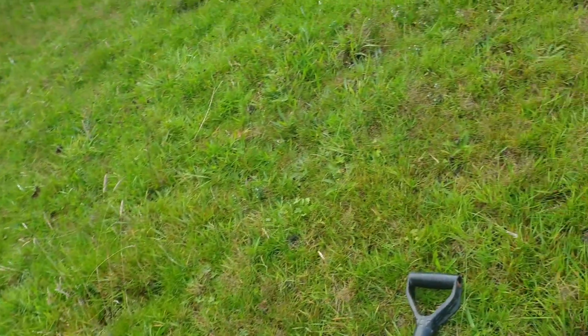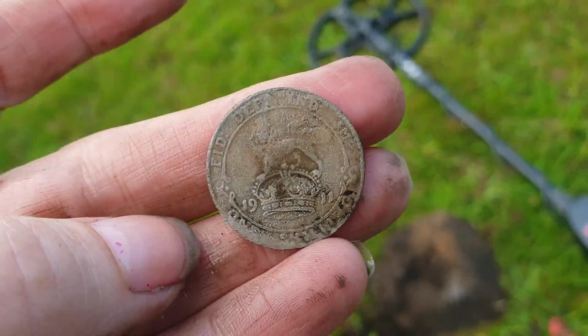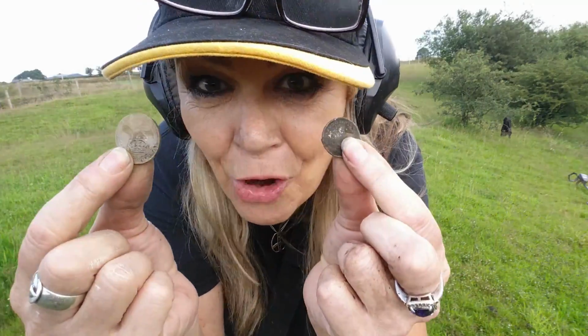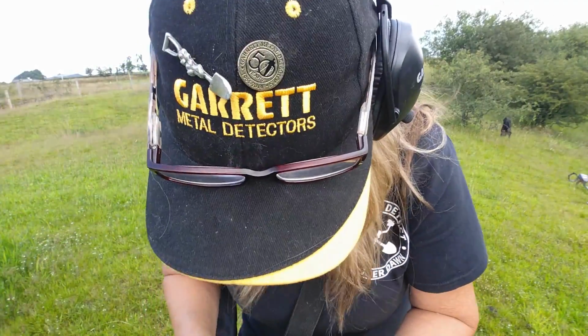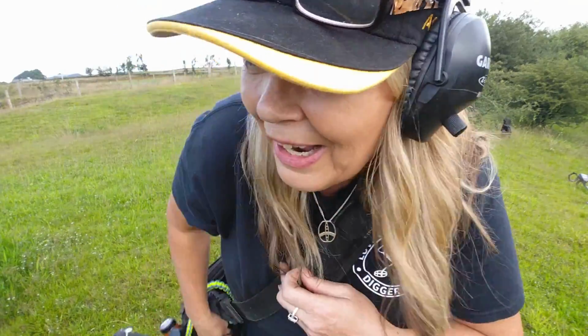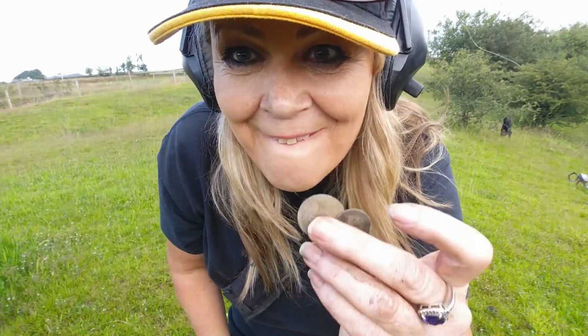And the rain, you see, although we moan about it, signals are booming. Boom, boom, boom. What do you think of that then? 2 silvers in 5 minutes. That's ace, that is. I can't wait to dig every hole and the sounds are so loud. It's because it's been raining. Well chuffed indeed.